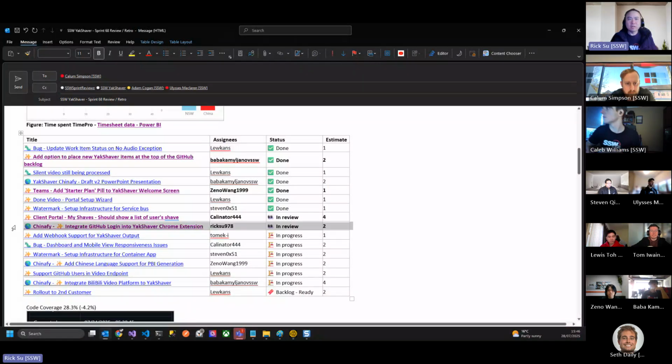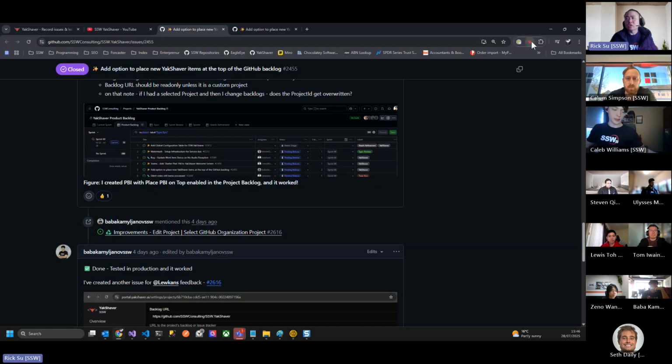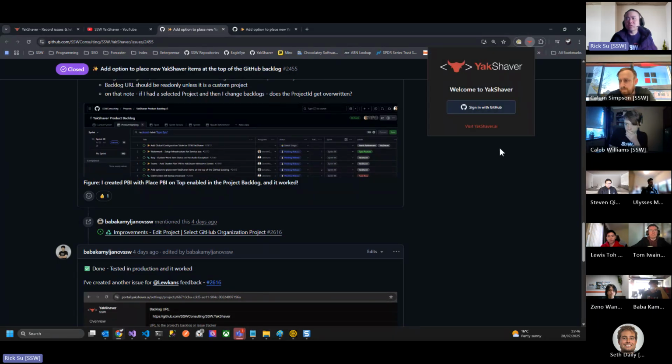All right. Next bit is Chanify. We are now adding GitHub login in the YakShaver Chrome extension. So I'm going to do a quick screen showing how it will look. This is not functioning yet.